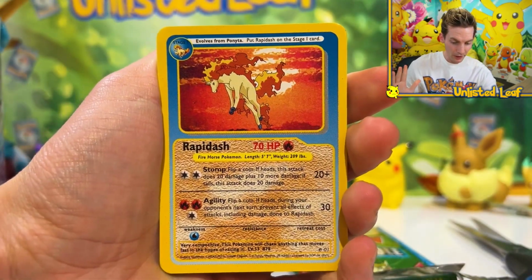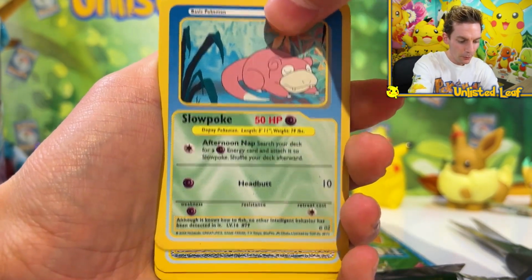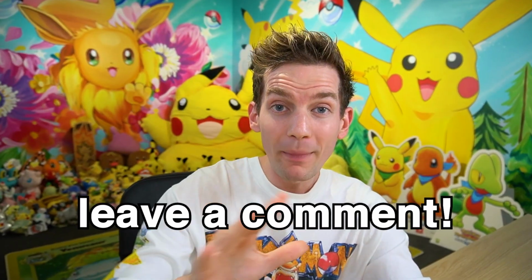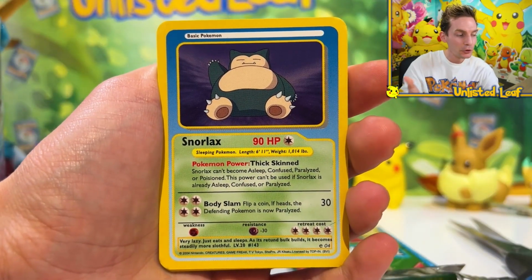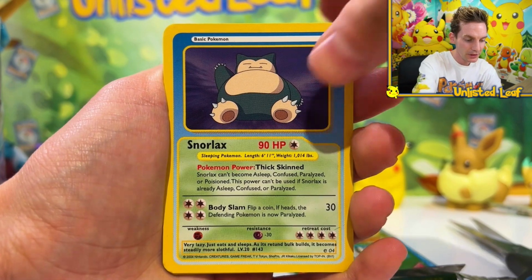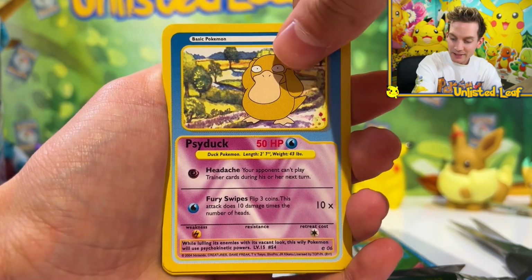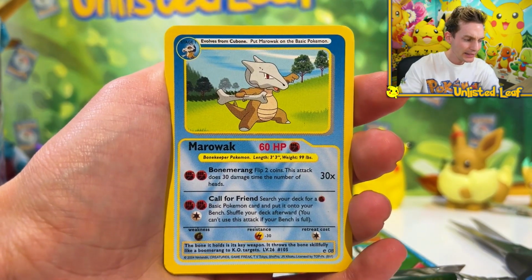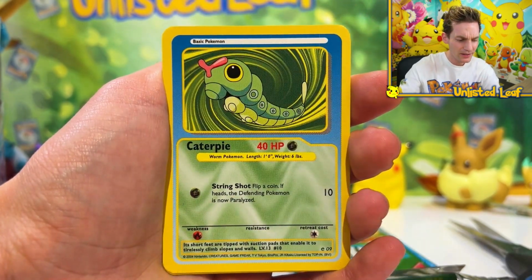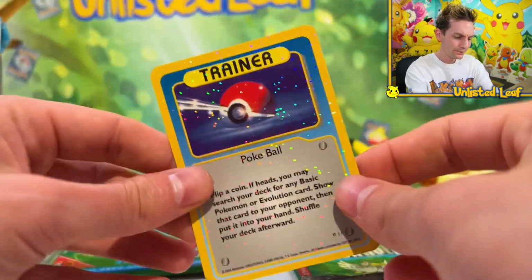Okay, here we go. Rapidash. I'm going to put these to the side so we can memorize this. Slowpoke, that artwork's nice. And you guys in the comments, I want everyone to let me know what pack you like the most. I'm going to pick out a couple of winners and send you a pack because I know how difficult it can be to get. So we got a Snorlax. You just gotta let me know. Horsea. Got the Psyduck again, so it looks like you can get repeaters. Charmeleon. So if there's a Charmeleon, and I think there's a Charizard artwork as well, surely there's a Charizard card. Caterpie, Scyther, and a Pokeball. I'm sorry, Farfetch'd. I think I'm giving it to Horsea still.